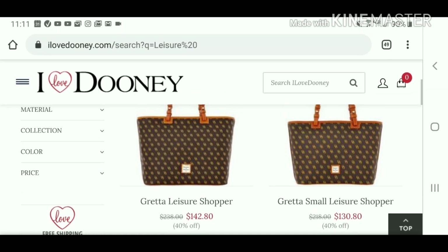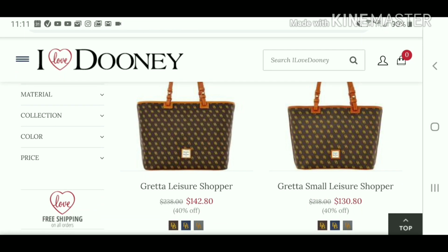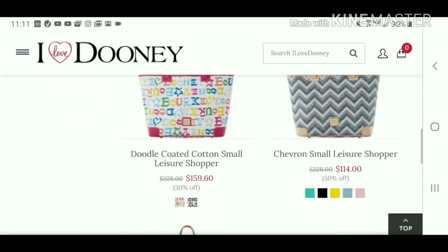But I absolutely would recommend, if you're trying to get up to a particular dollar amount or maybe going to add an accessory, that this would be a great bag choice to get you to the point where you can save the $25 off of your purchase.